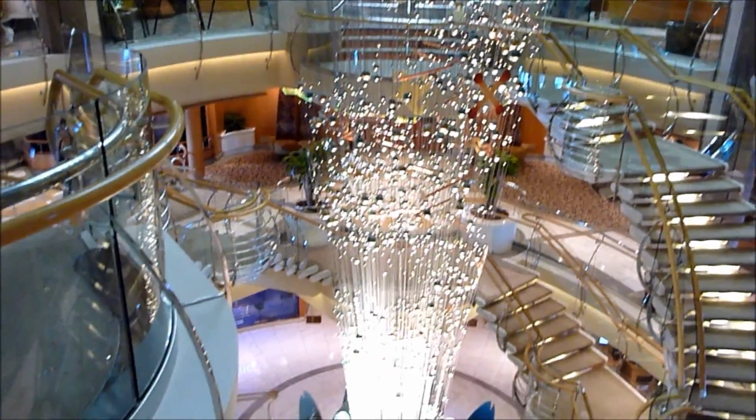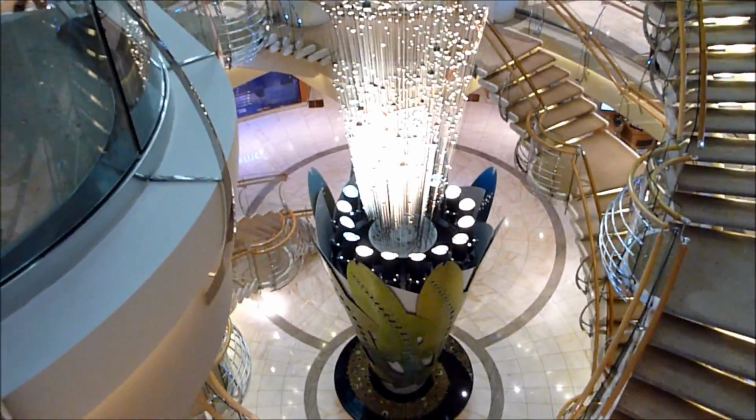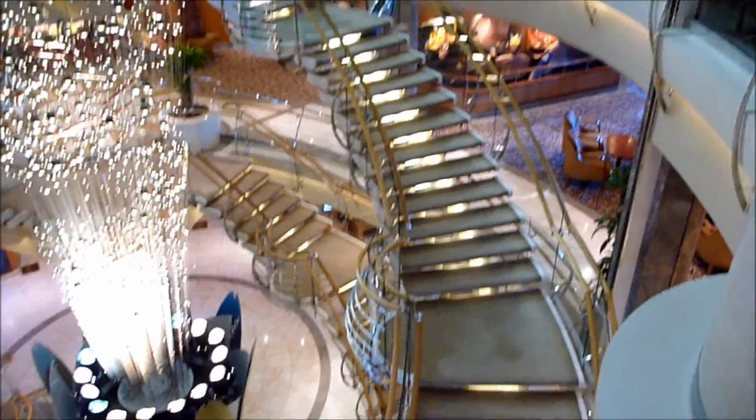Forgot we should have a peek down here. Love all the levels. Studio B is down there. So is the casino.